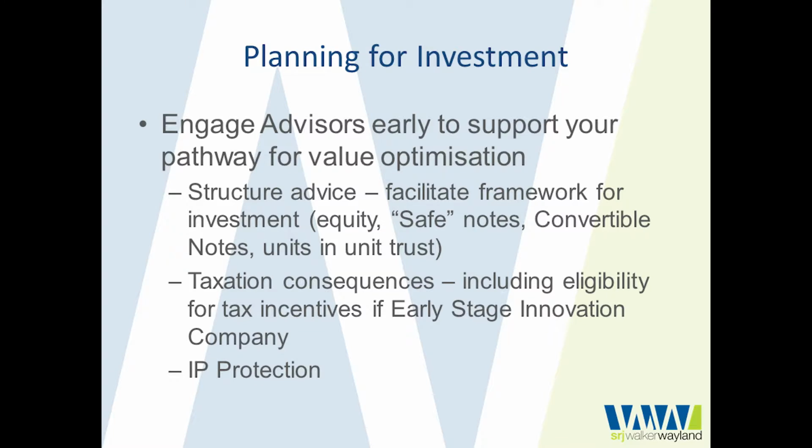So in terms of planning for investment for your company, it's critical that you engage advisor support early to ensure that you are developing the pathway for the value optimization of your business. That means engaging with your accountant, with your lawyers, with specialists in various areas, but particularly around structure advice, because it's important that you get your structure set up first and get it set up early to enable you to facilitate the framework for investment.